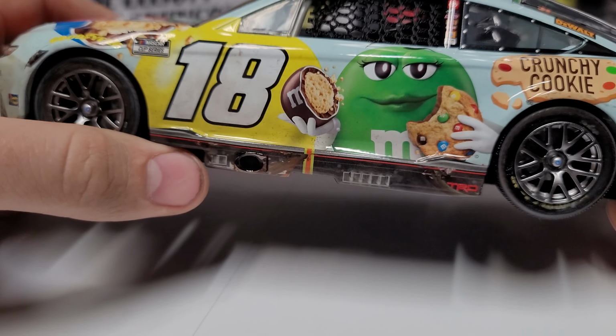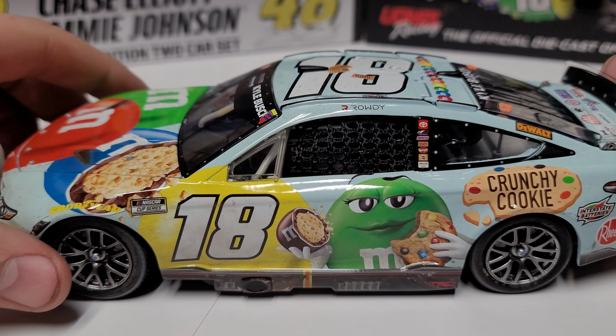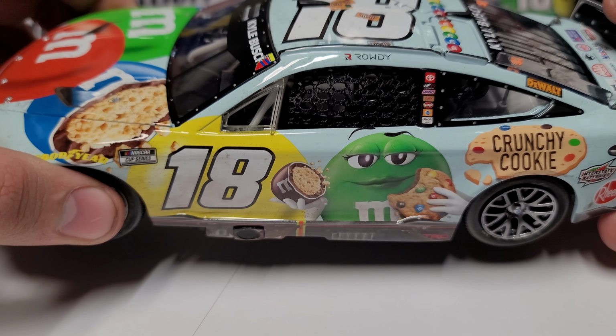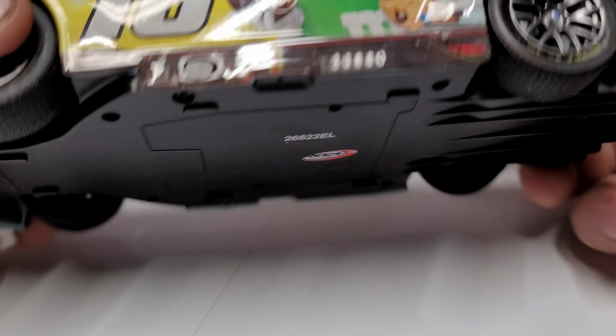But basically, these cars, unfortunately, because of the way they are designed, you don't get the tire marks on the door, which is a bummer because it is kind of nice to have a donut mark on the door and stuff like that. I've always thought those look cool in the raced versions. Unfortunately we don't have that here, and we are missing the Goodyear lettering. We will look underneath here.